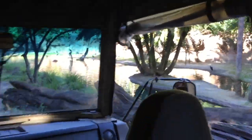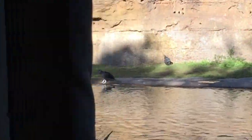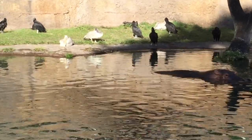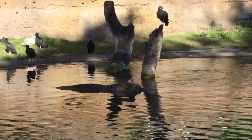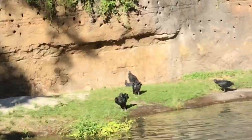Look, Landon, in the water. Now, coming up to the right, it looks like there is a Nile hippo. Now, hippos will spend the majority of their day in the water to help protect against the sun and to help them cool off. Hippos can hold their breath for up to 8 minutes and will often come out in the evenings and at night to graze on vegetation.